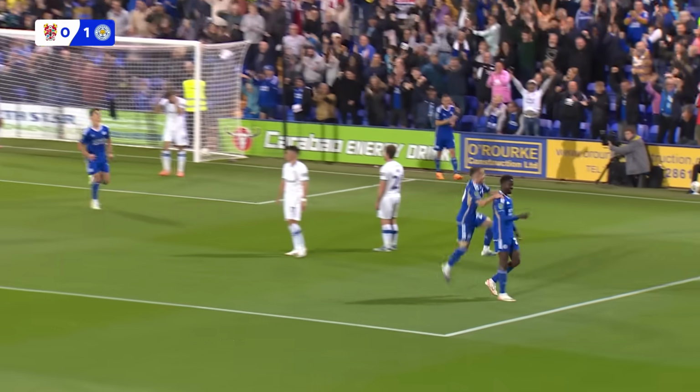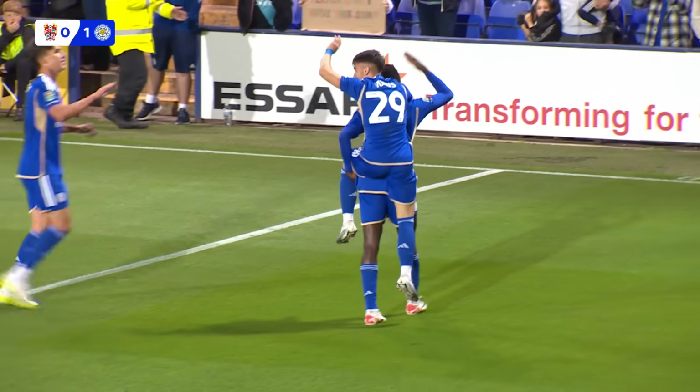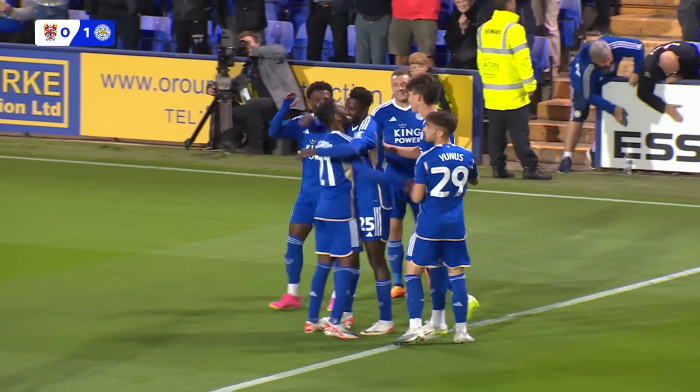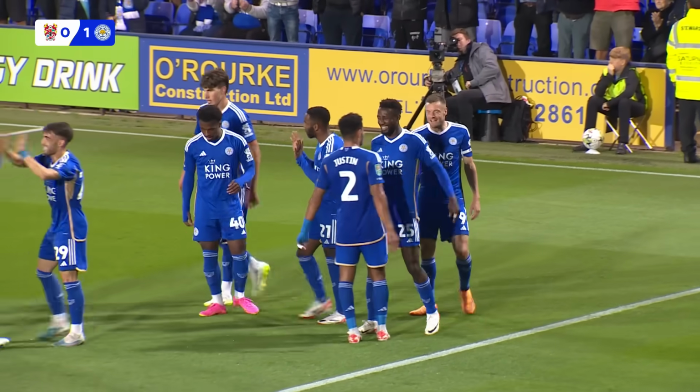Wilfred Ndidi, 2-in-2 in the Carabao Cup. And that was a finish that kissed the post and rolled over the line. It was agonising for Joe Murphy, but it's delight for Leicester and for Wilfred Ndidi. The Carabao Cup is a competition he's enjoying this season.